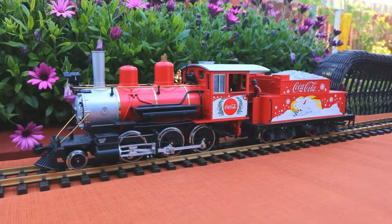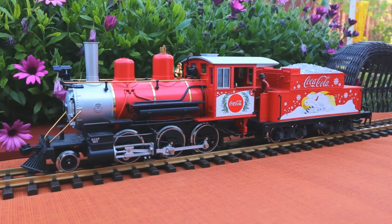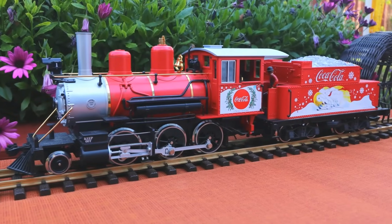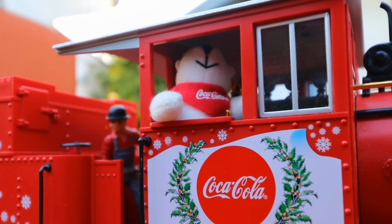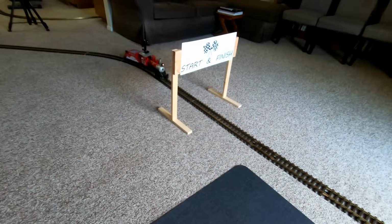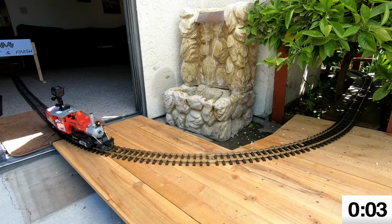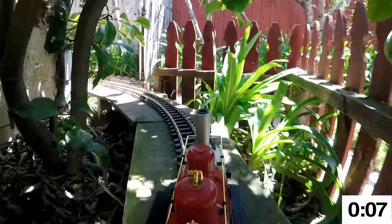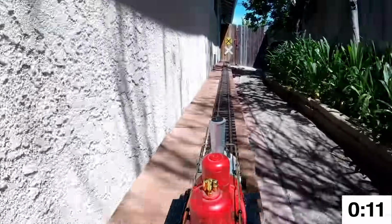This train is a real fan favorite. I get a lot of great comments about the Coca-Cola train, and it has the distinction of being the only locomotive in our race today with a polar bear in the cab. I feel lucky to have this train in my collection. They haven't made these in a long time. I managed to find one on eBay that someone had sitting on a shelf, brand new in the box in new condition.